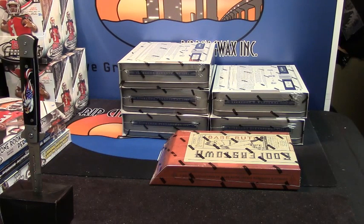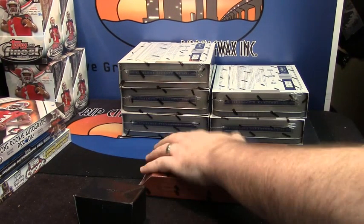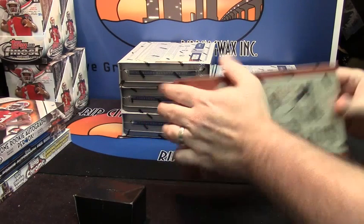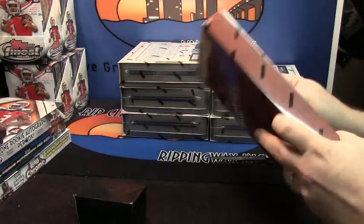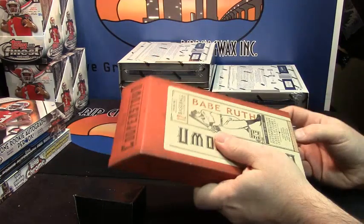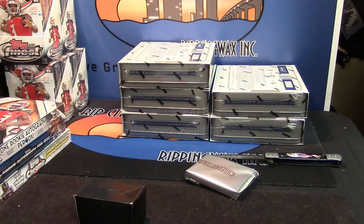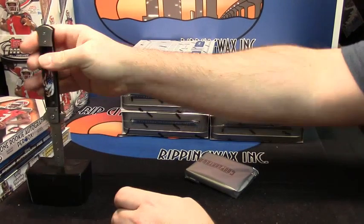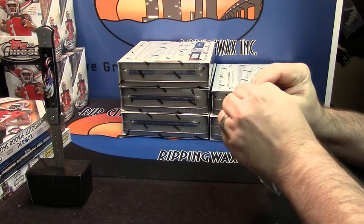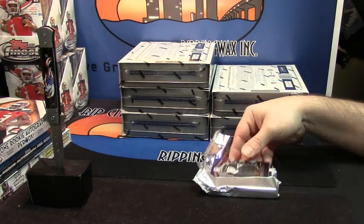All right, we are doing a box of 2015 Cooperstown Baseball for Regis. Let's see what we got in here. Our packs in here. Dang. You know the better Winston one is sitting right here, waiting for us. It's waiting.